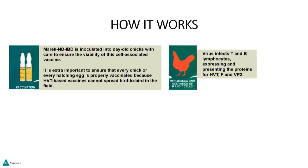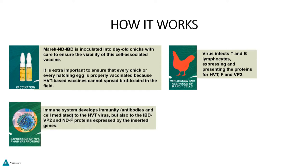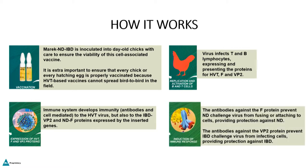Then inside the bird, this vaccine is going to replicate and infect the T and B cells, and they are going to start to express the proteins for the HVT, F, and VP2. The immune system reacts and starts to make antibodies for these three proteins. And finally, we have the protection, with the F protein antibodies for the Newcastle challenge and the VP2 protein antibodies for the Gumboro challenge.